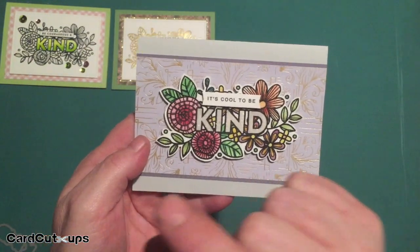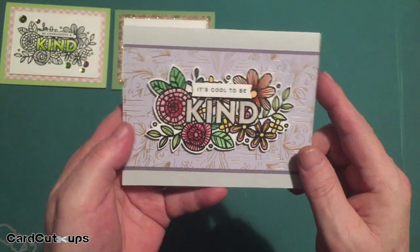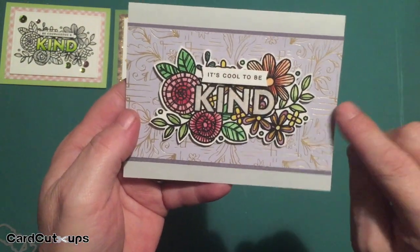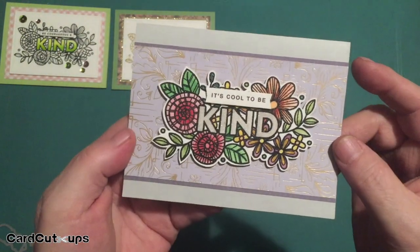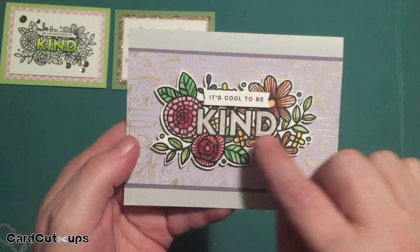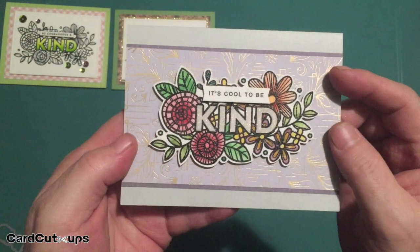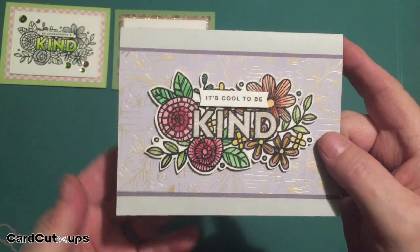We had that little strip of different pattern paper at the top of all of the pattern paper sheets. So these are trimmed from that top part of this pattern paper. These grays all work very nicely together. I did color the kind in gray, so it matched everything else. It's cool to be kind.